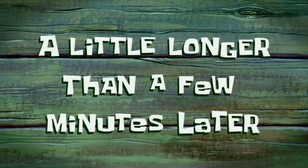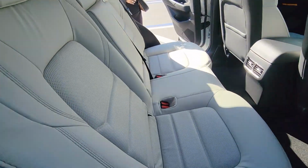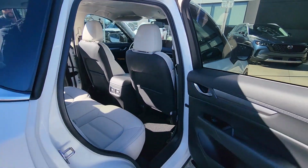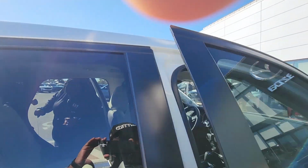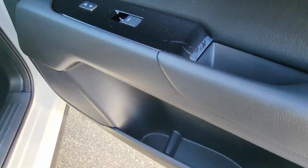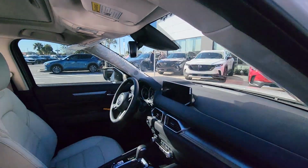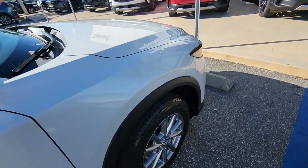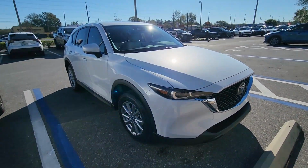A little longer than a few minutes later. Yep, this was it. We was right. That new car smell. Oops, let me get my thing out the way. Sorry about that. Got the plastic still on here. It's looking pretty good. Another pearl. Pearl white.